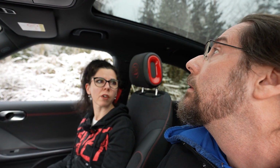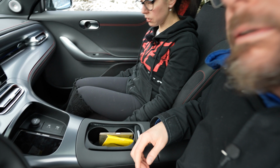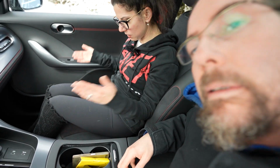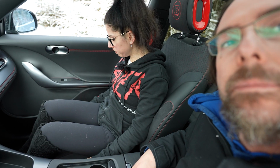So even though it's a small car, I feel like if somebody's super tall, they would have lots of space. They wouldn't have a problem. But the seat, if that person is big, is very small. So I'm tiny, and I basically take up almost the whole seat. So wide, yeah.